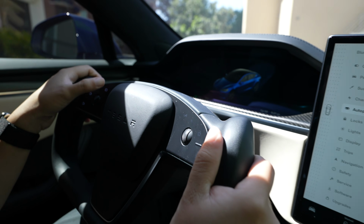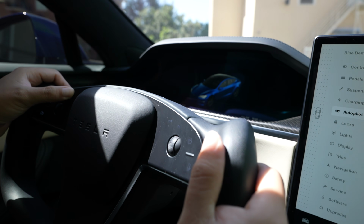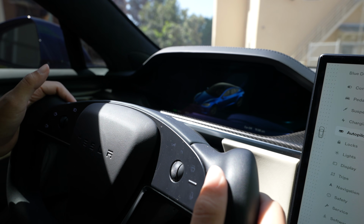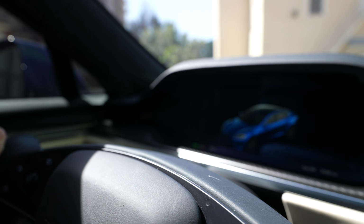How to turn on the headlights? This button over here, and you see the headlights activate, like so. And then turn off. It's right now on auto headlights, you see the A there. That means it'll automatically turn on in low light environments.